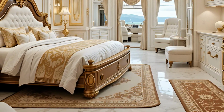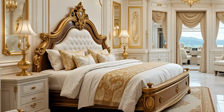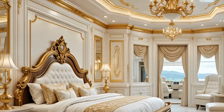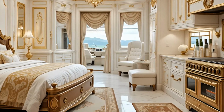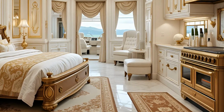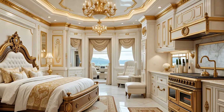Move toward the rear and you find the master bedroom with a queen-size bed, overhead storage, reading lights, and climate control. It's the perfect place to rest after a long day on the road. And yes, there's a bathroom too, complete with a shower, toilet, and vanity sink.